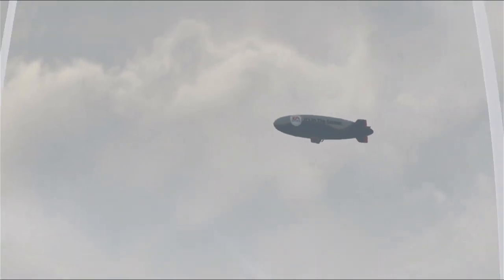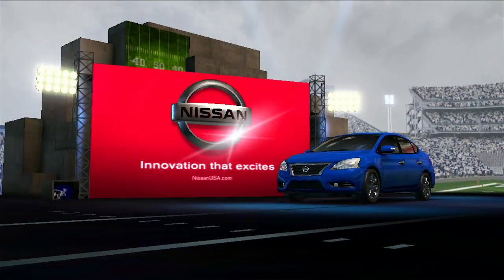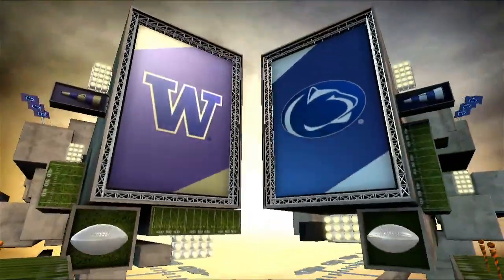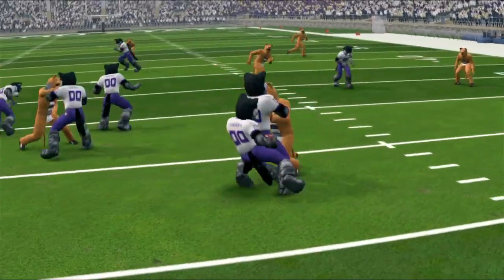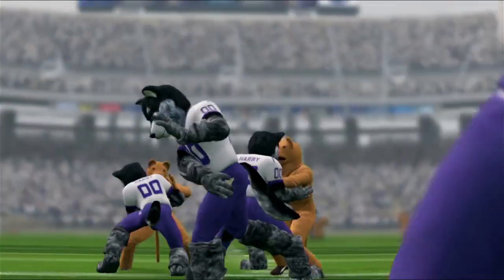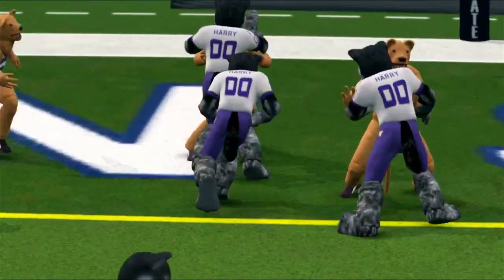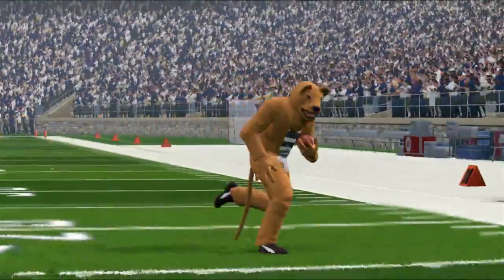Hi, everybody. Glad to have you with us on the EA Sports NCAA Football 14 Halftime Show presented by Nissan. Innovation that excites. Keith Davis, David Pollack here in the studio as always to lend a little perspective to what just went down in the first 30 minutes. There is nothing, and I mean nothing, that is more important than turnovers. So far, neither defense has been able to force one in this game, but you never know when that opportunity is going to come up.